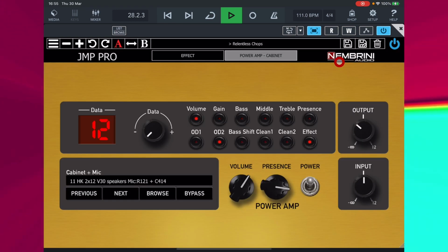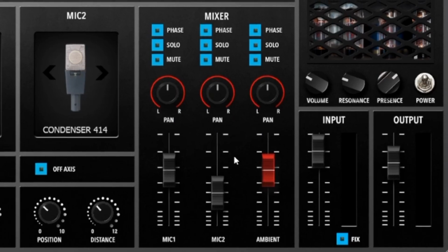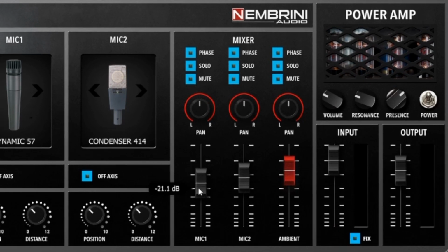The only feature I really miss moving from desktop to iOS is the ability to mix the mics and dial in room ambience, which sounds fabulous in both of the desktop plugins.